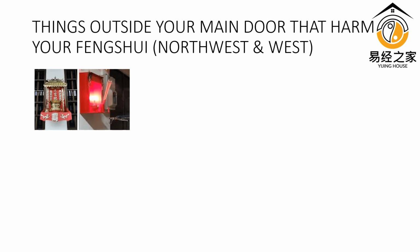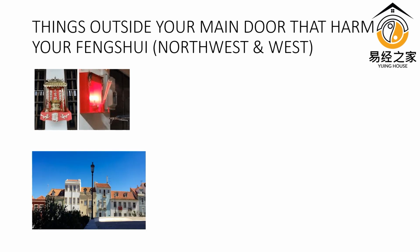A praying mini altar outside, in the corridor facing your main door, is definitely no good. If you are staying in a landed property, houses like this, if you have a lamp in the middle, that is also not good for you. Remember, now I'm talking only about northwest and west. That means when your main door is at these two sectors, not all main doors.